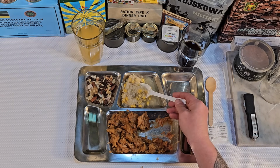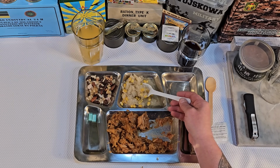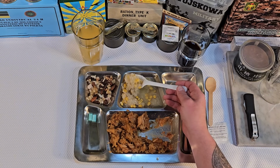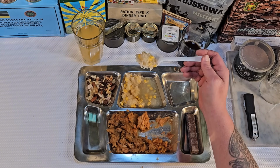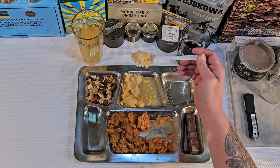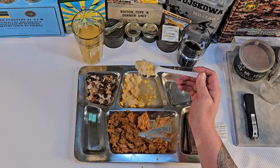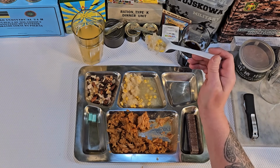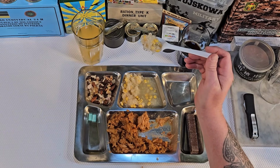If you like sauerkraut at all, this is amazingly satisfying. It has that sauerkraut zing to it, but either with the added sugar or the corn, it's just a little sweet. So it's really enjoyable. Nice texture. This is an excellent side item. I would certainly say if you can grab yourself one of the newer Czech rations and pray that you get this side item, you will not be disappointed.